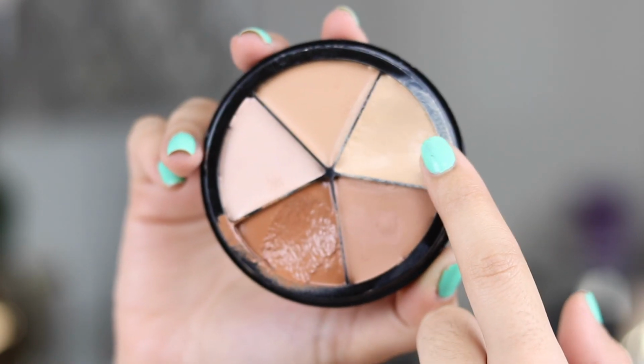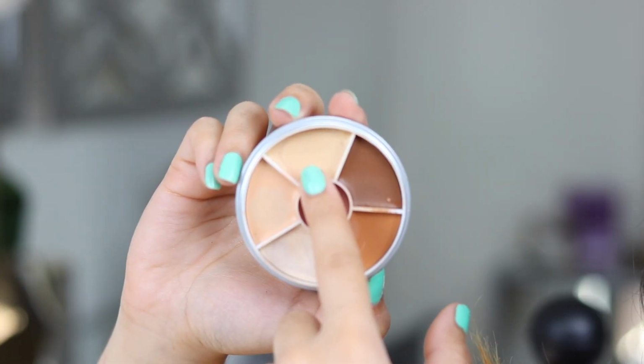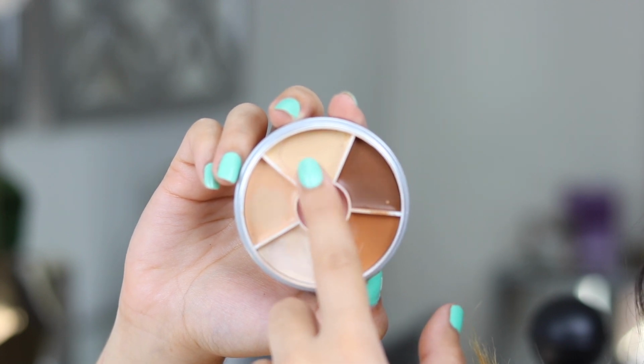Like I said before, I'm going to be using this Judith August Cosmetics concealer wheel in my left eye. For this, I'm going to be using this shade right here. In this palette, I'm going to be using this shade right here because it is the closest color to match the Judith August Cosmetics shade.